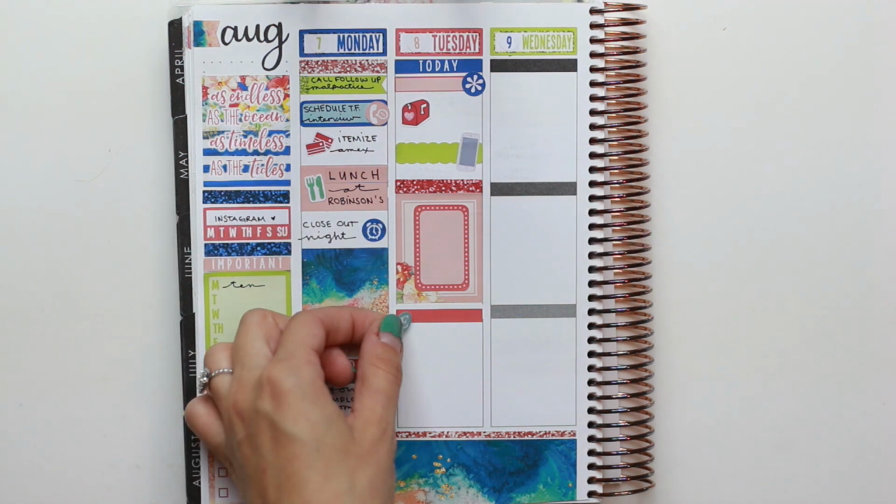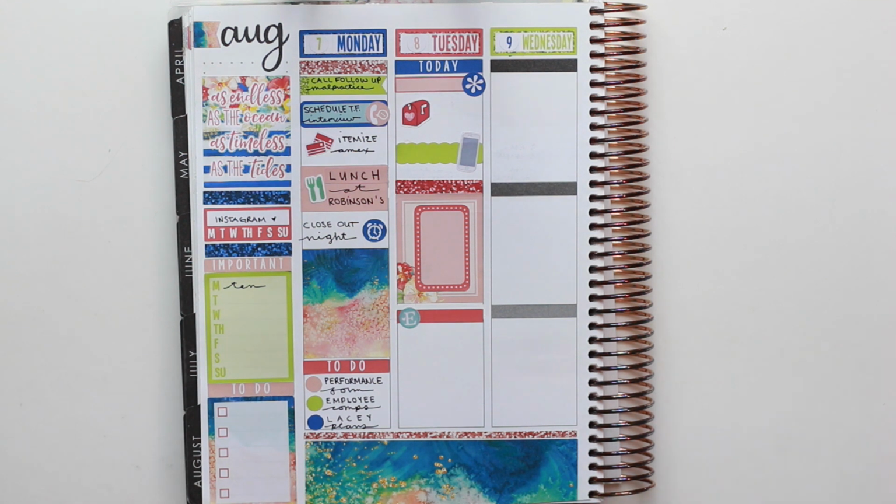Underneath the full box, I put down just a plain strip of that red washi, and that Etsy icon is from a Soda Pop Studio sampler, I believe.